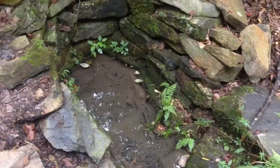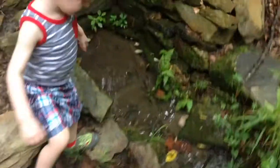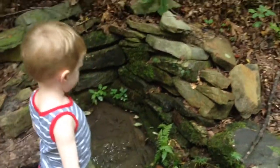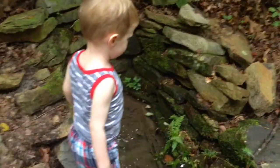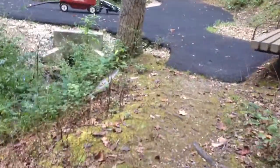Here we go. A dip in it? Look what we found, guys. A spring. It's right here. Oh yeah, look, the water just bubbled up. That is really cool. Look guys, a spring. It comes right out of the mountain. So pretty neat right here off the side of the trail. So, alright, let's keep walking a little bit.